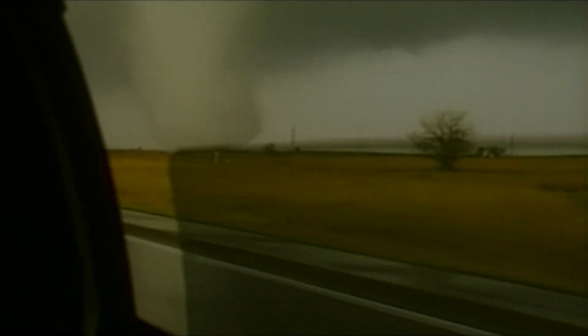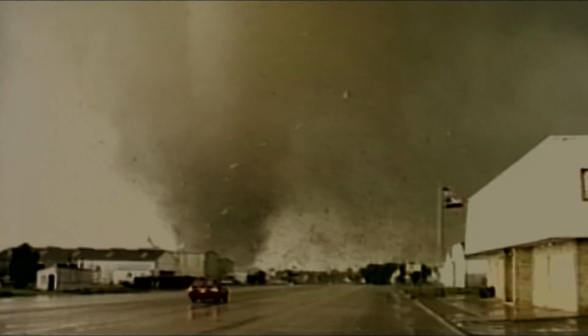The strongest tornado can pack as much energy as a hurricane, but whereas a hurricane is hundreds of miles across, a tornado is focused into just a few hundred feet.